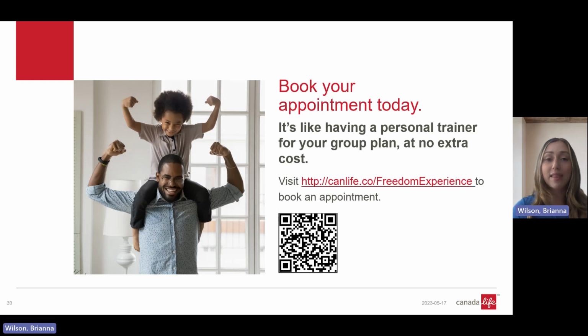So this is, as mentioned, a really personalized and amazing tool. The health and wealth consultants are great. They'll be able to provide you with different answers with regards to your benefit plan. So I do highly recommend to utilize this if you can.